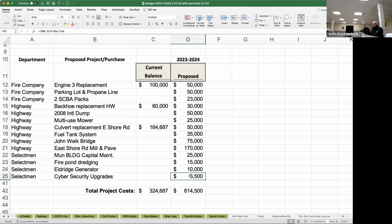Okay. Is that all systems? All town paid for systems? Yeah, anything that's connected to our network here, including the library.